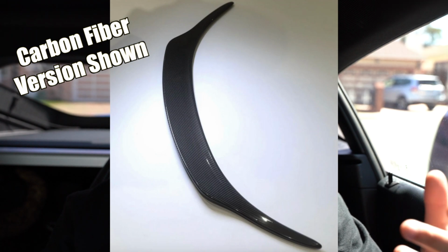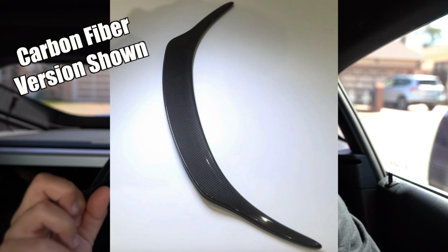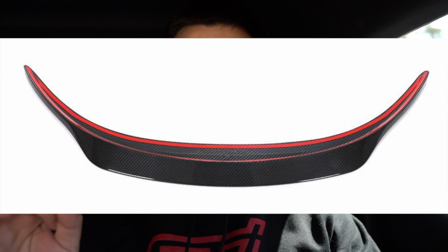So I will actually be installing the A91 replica spoiler onto the car. Why the replica? Well, I found this great company. They are making a one-to-one replica, so it's supposed to be exactly the same, matte black and everything. But here's what I like about it. It is ABS plastic. Why do I like that? That means that it is light enough that it can be installed using only 3M tape. I will not need to drill holes like I would if I put on the OEM spoiler.